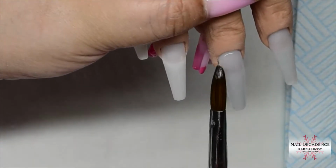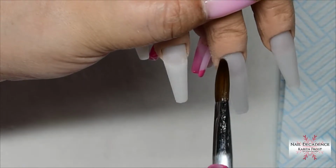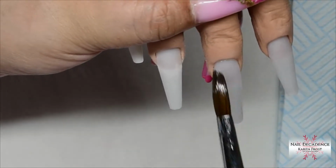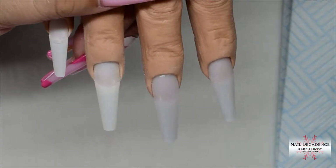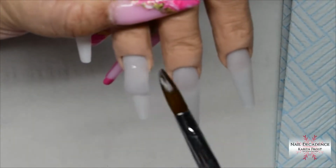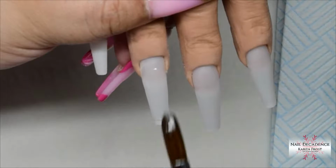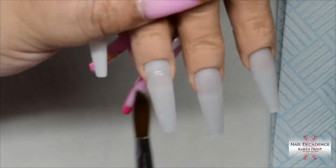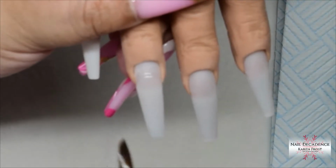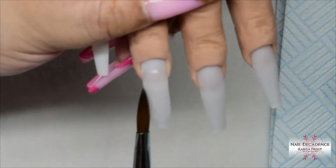I'll give you some tips and tricks on your application, because you always want to start off with clear when you start practicing, because you need to get a feel for the acrylic before you start moving on to colours. With clear acrylic, it can be deceiving how much acrylic you're applying because it is clear. So on screen it may look different to how it is in person.